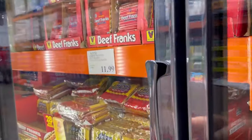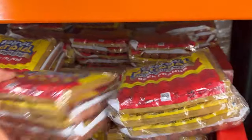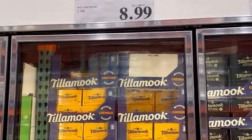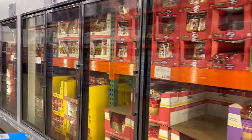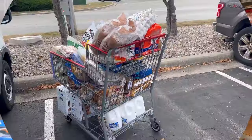Okay, and I'm gonna go ahead and pick up a package of these hot dogs for $11.99 for the coming weeks. We're gonna grill those out. Okay, and then I went ahead and I got two blocks of this delicious cheese for $8.99. And we're gonna use that for Lunchables and our eggs, all those yummy things.